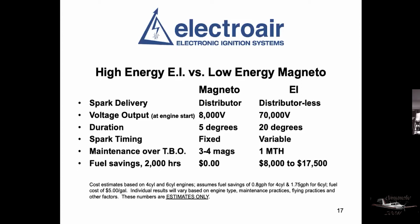The minute you turn the master switch on, those coils are charged up and they're ready to go. During normal cruise operation, a magneto, again, being perfectly optimal, will put out about 12,000 volts through that same 5 degrees of crank rotation. The electronic ignition will put out 70,000 volts again through that 20 degrees of crank rotation.